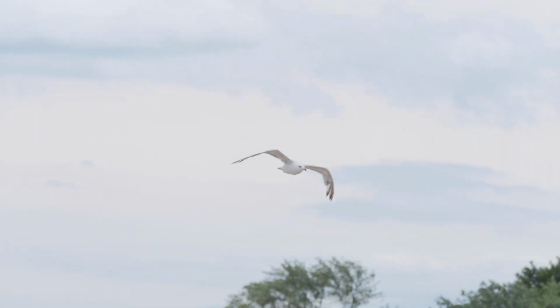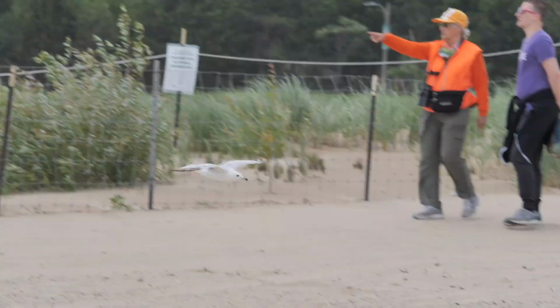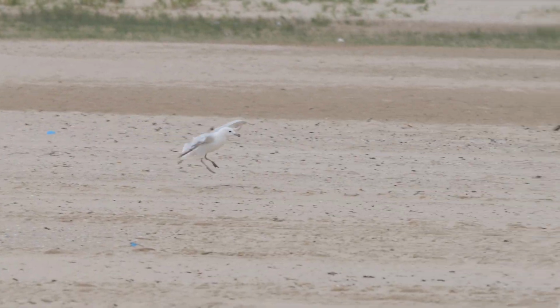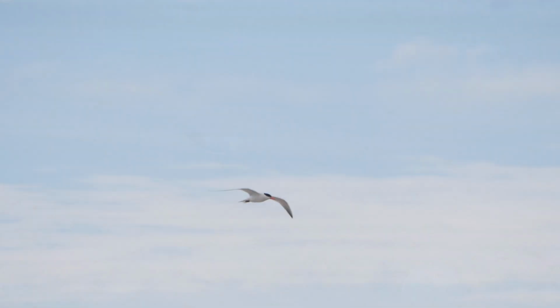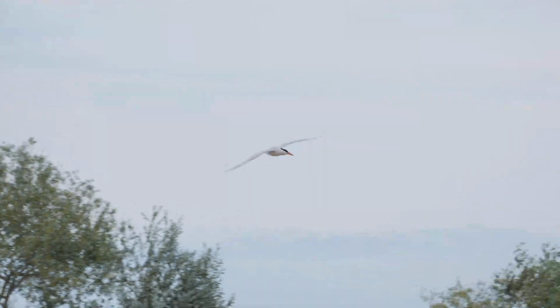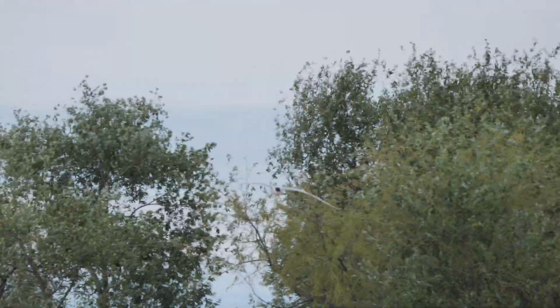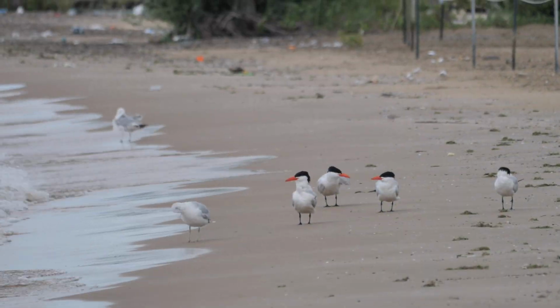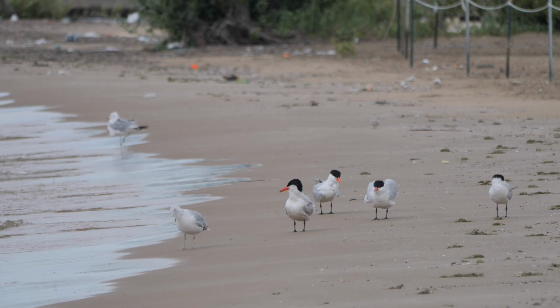Here is an immature gull flying in to join his buddies on the beach. Here is a Caspian tern. I think it does briefly lose focus a couple times here, but it still does a pretty good job locking onto this thing. There are Caspian terns hanging out on the beach.